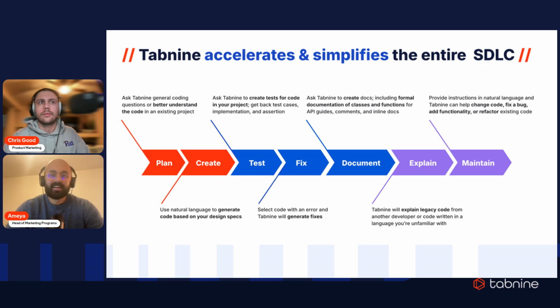So moving on from there, as you're getting into documentation, we have a documentation agent in the chat as well. All you got to do there is ask Tabnine to create documentation, and it'll generate it. That includes formal docs of classes and functions for API guides. It generates comments as well as inline docs. And what's really cool about Tabnine is that because we're the AI coding assistant that's personalized to you and your team, and we leverage our personalization engine, Tabnine is going to create docs that match your doc formatting style automatically.